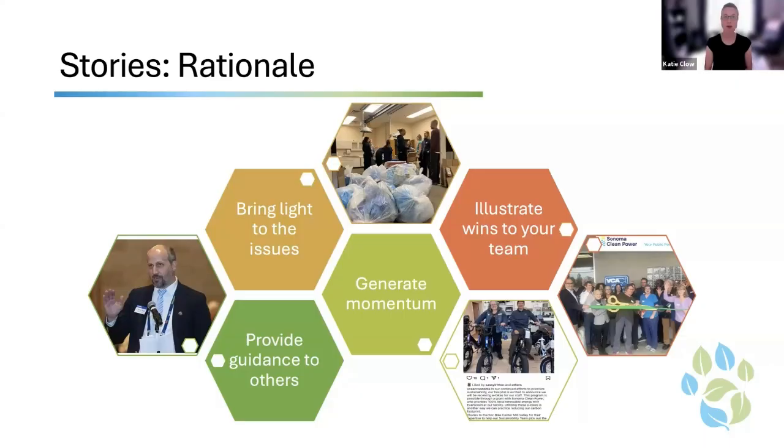So stories are great for bringing light to issues. They can give real world examples to something that might be quite abstract or quite overwhelming, which is very true about the climate crisis. They can provide guidance to others so people can learn things from the stories that you share. They can help generate momentum. I know when I read a really exciting story that somebody has shared about what they've done, it can really help me think about, is this something that I can do within my own life or within my own workplace?